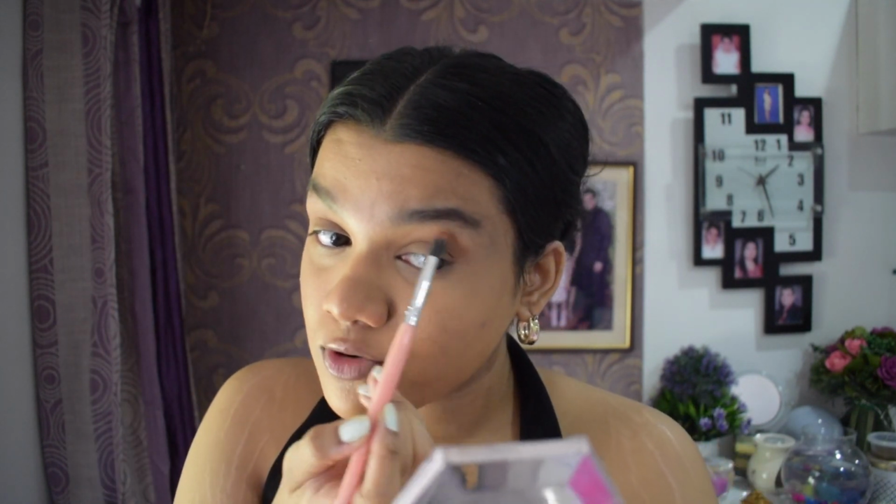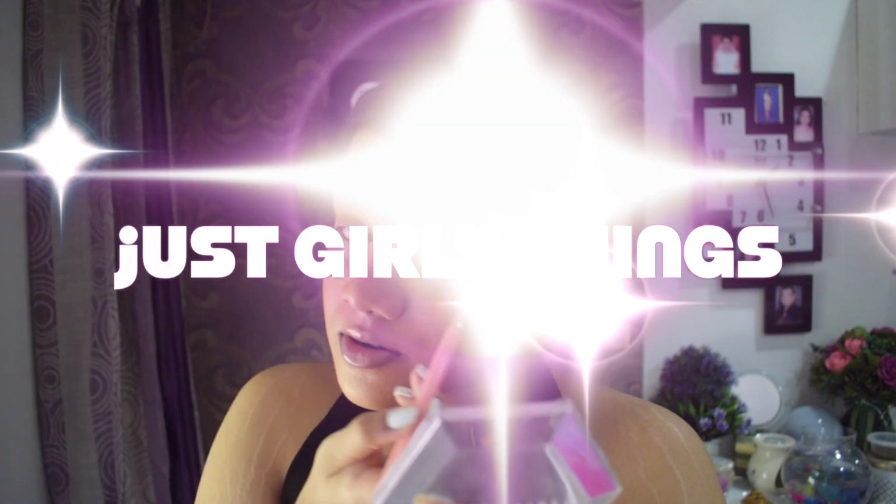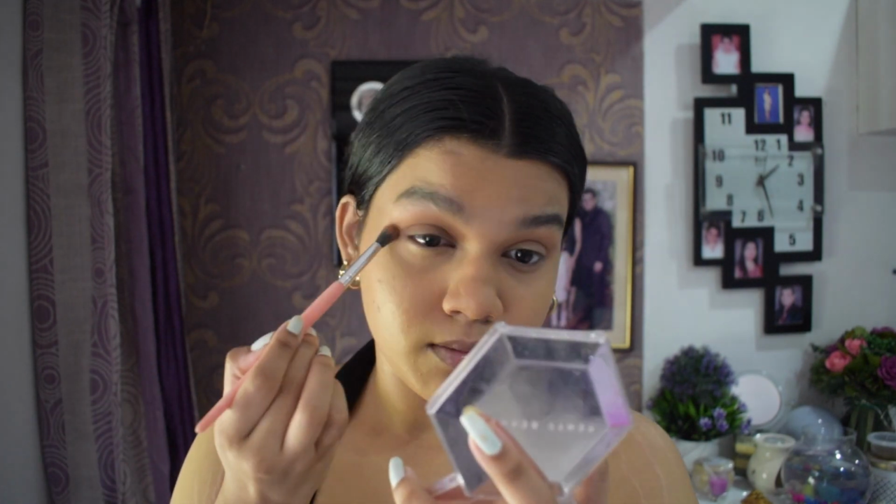My eyes are watering because I just stabbed my brush in the eye. Not so soft, gentle strokes now. I don't know how other people make these makeup looks so effortless. It's just, I'm such a klutz, you know.